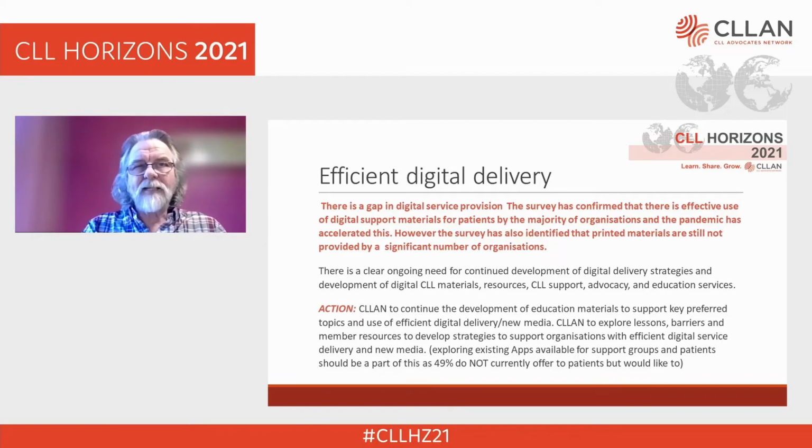Now, as an action on this plan, I will continue to develop our website and our resources and abilities in the area of digital delivery. The survey has identified your key priority areas that you wish us to focus on. Some of that has actually informed Horizons. And most importantly, we need to work with you as a network to explore lessons and barriers that you as members are experiencing, to help us develop together support strategies that are meaningful and relevant to your location.